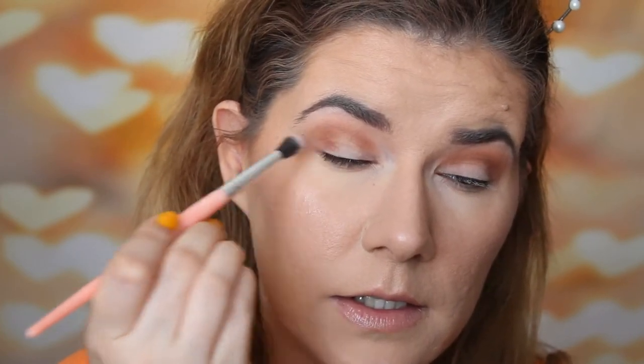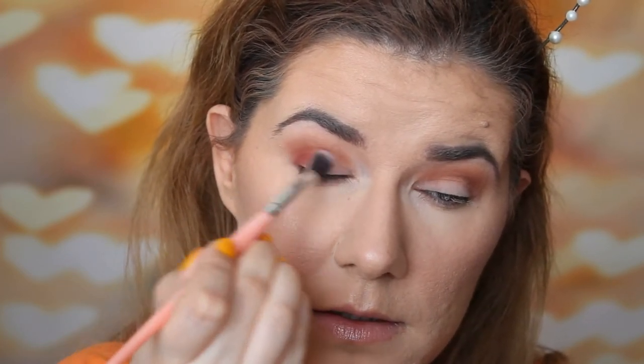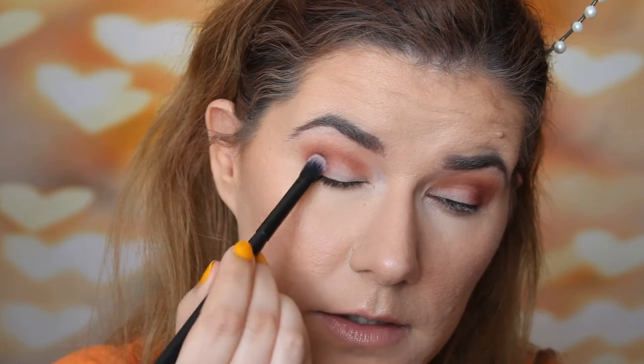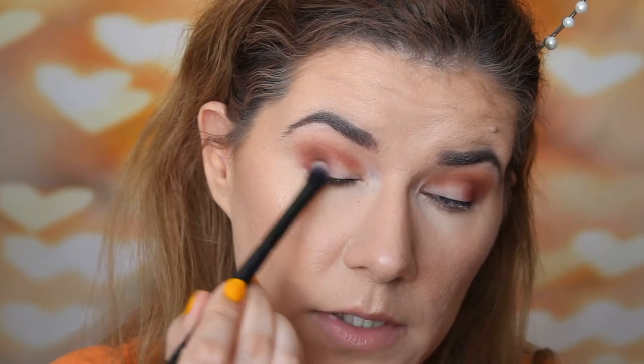Then I'm going to take another blending brush and go into this other shade. It looks more red. Bring it here and a little bit in the crease. And then I'm going to take another brush, I don't know if you can see it, and go into this dark shade. I take it here, just press it, and then blend it. Just press, press, press. Blend.